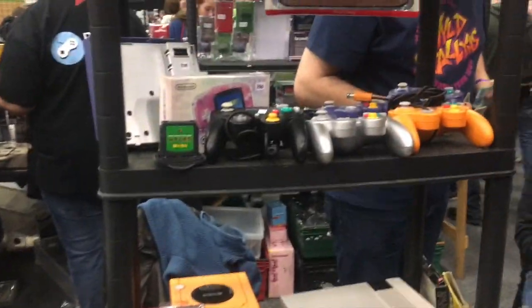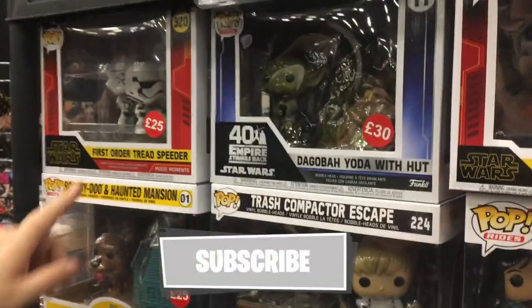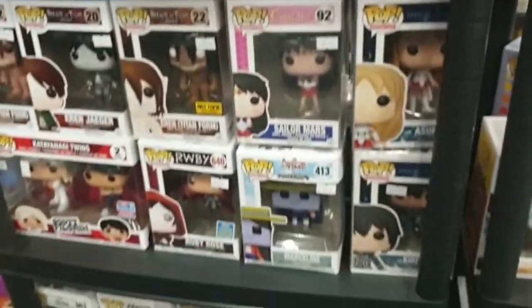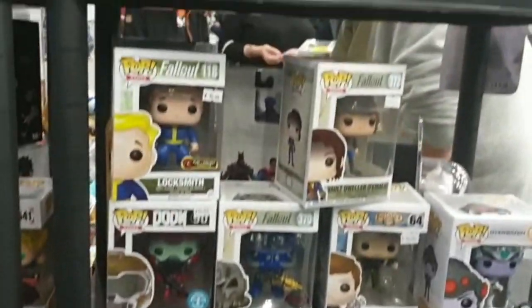More Nintendo stuff. Spiced orange GameCube there, with loads of Game Boys on this stall as well. And pop figures, guys. There was absolutely loads of them around. They were everywhere. There were these duo ones, loads and loads of single ones. There were new ones, there were old ones. There were these signed Dragon Ball Z ones, which were quite expensive. There was some He-Man ones, which I hadn't seen before. There was just loads and loads of pop figures. And as always, Funko Pops, they're big business, especially at games conventions like this. So it was great to see.